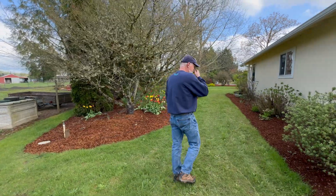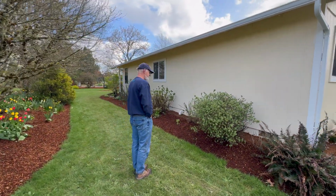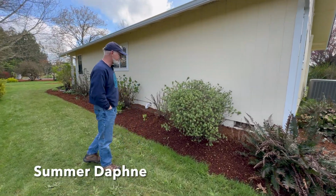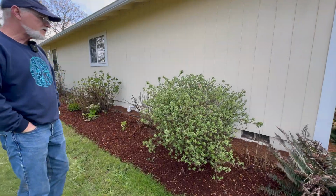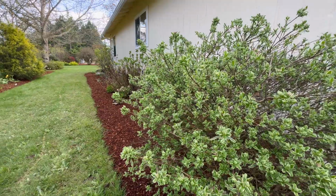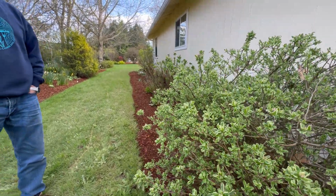Our side bed here along the house is a very nice array of shrub material with some perennials intermixed. We have one of the summer daphnes here, probably Carol Mackie or Summer Ice. And these are a shrub that has a very fragrant flower and repeat blooms several times through the summer. So they'll be in bloom from very late spring all the way up till fall.